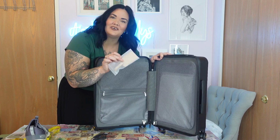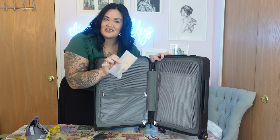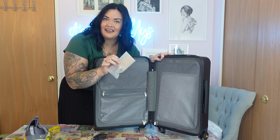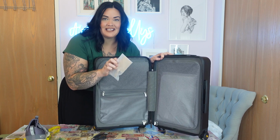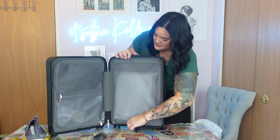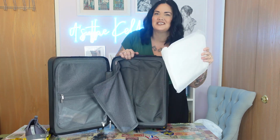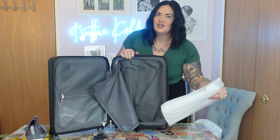Now they did include a nice little luggage tag, which I am so excited for. Luggage tags are still important when you are carrying on because you never know if somebody takes the wrong luggage from the overhead bin. And then here we have this side, which is the same little zipper compartment. And we have a goodie in here, which is actually a storage bag to put on your luggage when you are storing it.